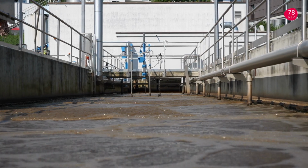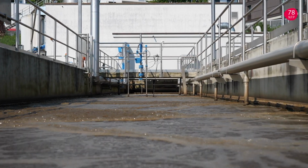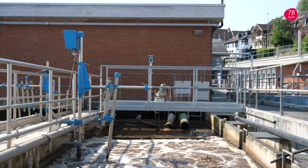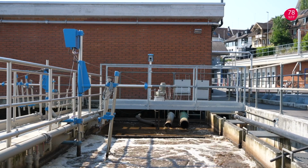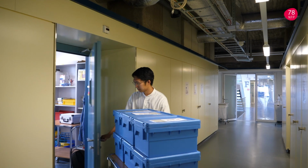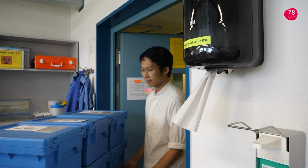During the corona pandemic, scientists made use of wastewater. That's because coronaviruses excreted by infected people can be detected in the wastewater. This method is researched in the Swiss Federal Institute of Aquatic Science and Technology, EAWAG in Dübendorf.